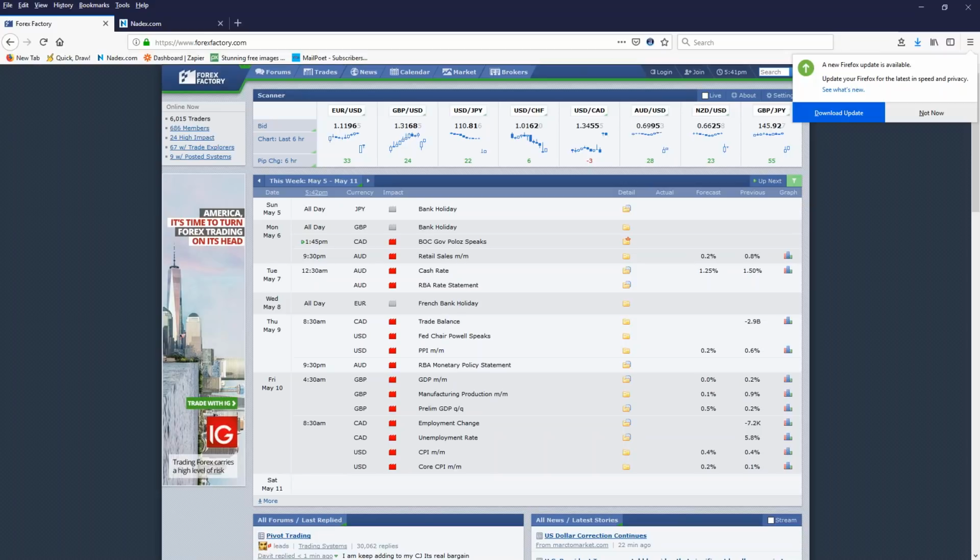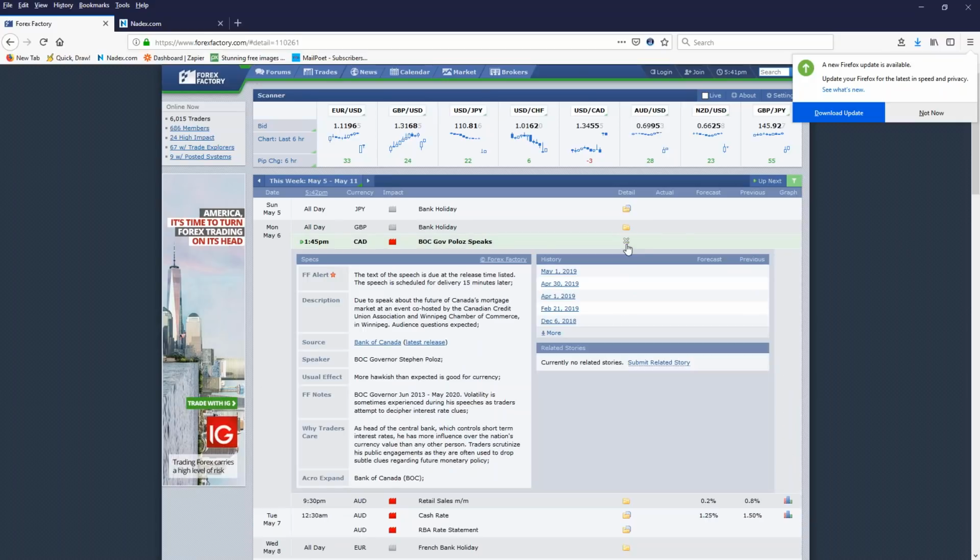Now at 1:45 tomorrow, we do have the Bank of Canada governor speaking. I always expand that to see what they're speaking about, okay? In this case, the text of the speech is due to be released at 1:45, and then the speech is scheduled 15 minutes after that. Now, he will be speaking about the future of Canada's mortgage market, so that can affect the Canadian dollar, okay? I'm not a big trader of the Canadian, but if I was, I would watch out for that.